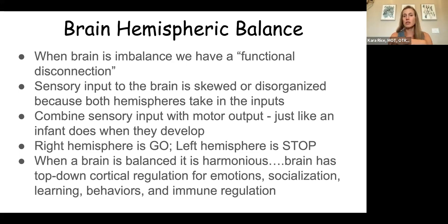So we combine sensory input to the weaker hemisphere with motor output, just as we did during infancy, to help develop and balance the brain. Another big thing to think about with this hemispheric imbalance: the right hemisphere is kind of our go, go, go hemisphere, and our left hemisphere is the one that tells us to stop and inhibits our movements. So this is why a lot of times, not always, kids with autism and ADHD are more right hemisphere weak. Oh, I think I mixed that up. Sorry. Our left is our go, our right is our stop. So they're more right hemisphere weak, where they don't have the ability to stop or inhibit, whereas the left is go, go, go, and that's what they're strong at.